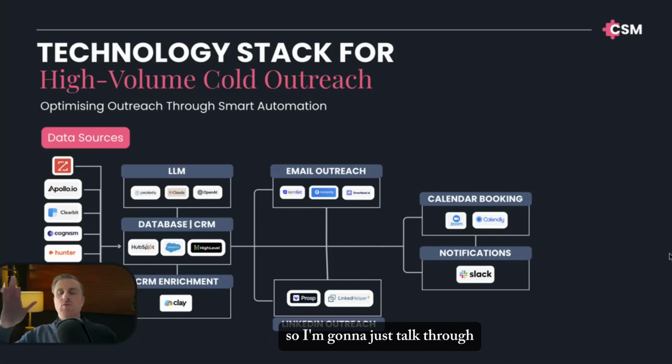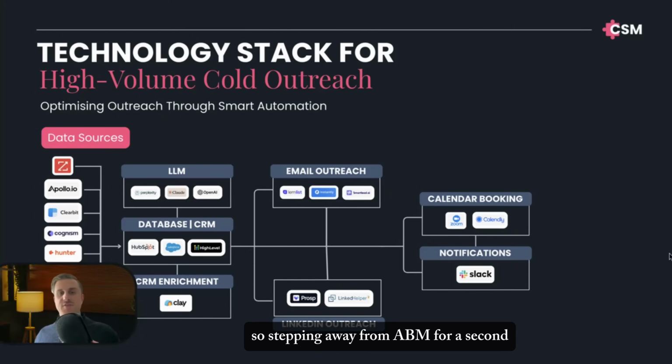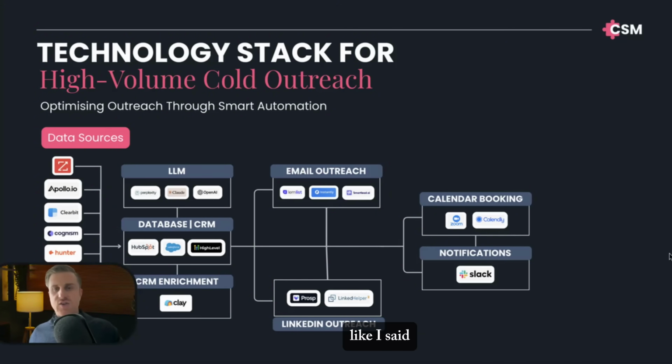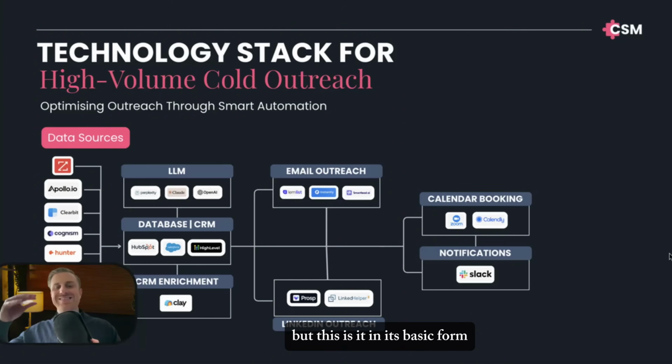So I'm going to just talk through the technology stack that we use for those high volume cold outreach campaigns. So stepping away from ABM for a second, just to show you this, because they can both run in unison. Like I said, you can have ABM and high volume running together, and the tech stack is very similar. So long as you're not going too advanced, which I'll talk about the tech stack later on, or I'll give you a free resource as to what a very advanced ABM tech stack looks like. But this is it in its basic form.